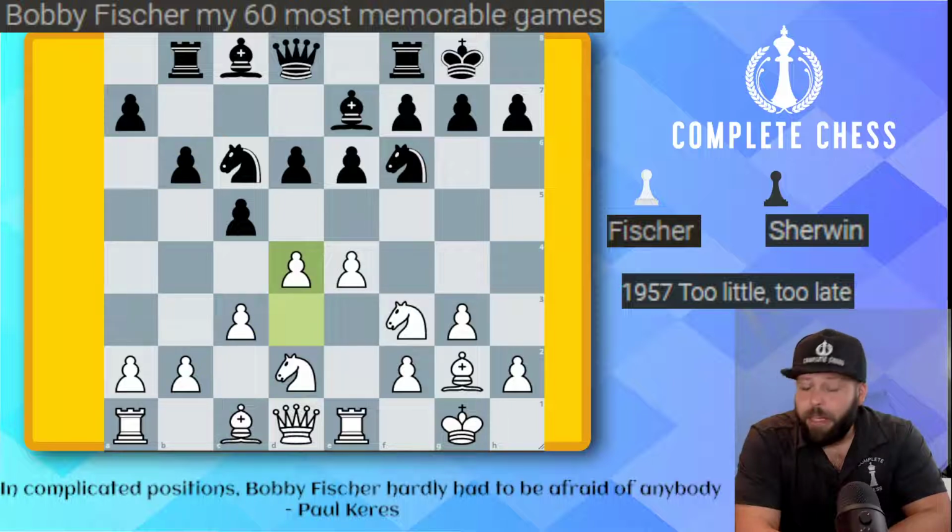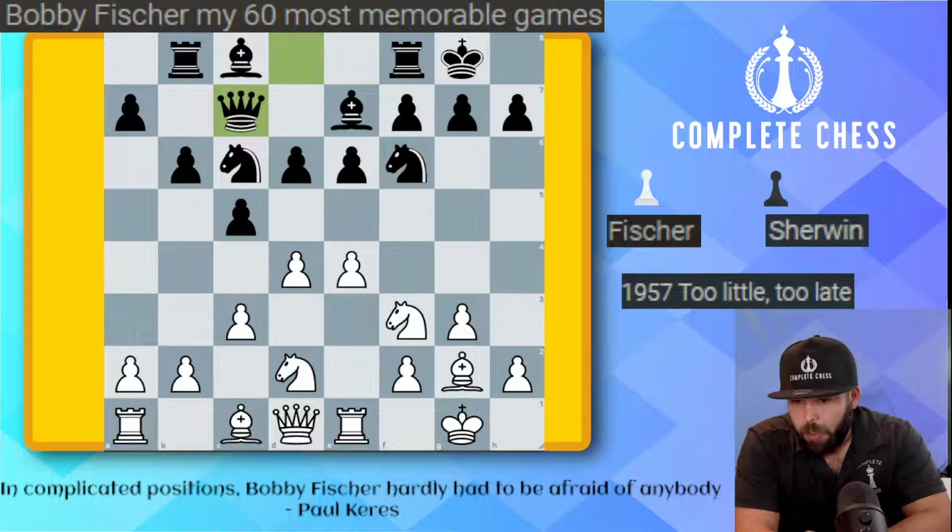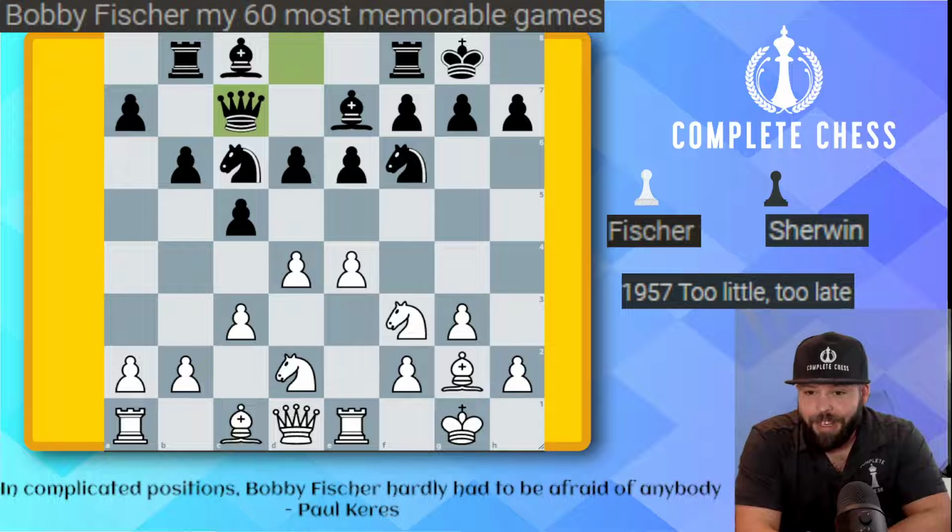So b6 got played, d4, queen c7, definitely not the best place for the queen in a lot of these lines, since sometimes the bishop will go to f4, putting pressure on it. And this one is not going to be any exception. In fact, that's one of the ways he's going to be getting a very nice advantage against Sherwin in this game. Pawn to e5 here.